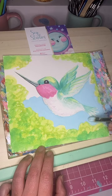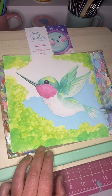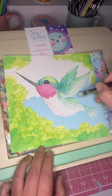I am making a sample painting for my paint night that's happening tomorrow evening. We're doing a happy hummingbird.